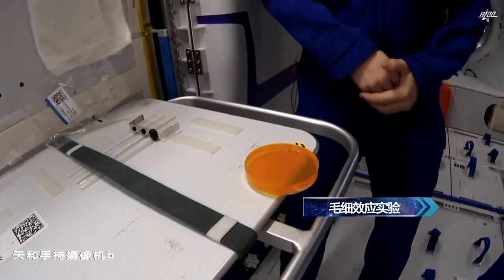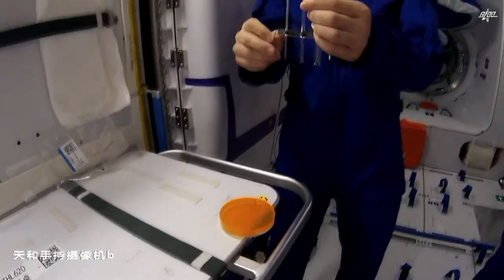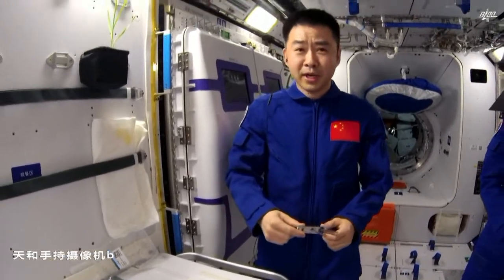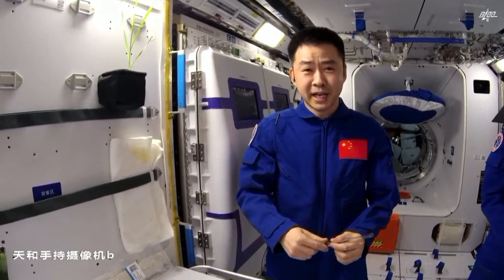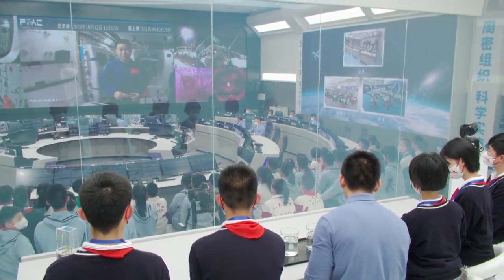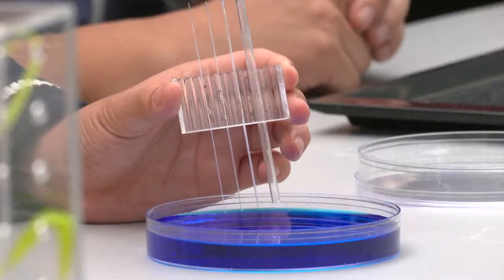So this is the container. I am putting in some pigment. Now I'm using different kinds, different shapes of tubes. And now I would like to put the tube inside the container. Shall it be the same? Before I do this experiment, please try it. Let's see what happens on Earth.